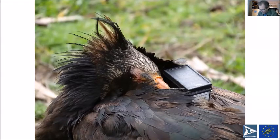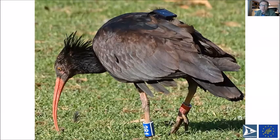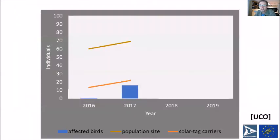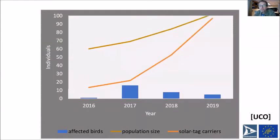Being aware of that, we started to remove the devices from this upper back position and placed it via leg loop harness on the lower back. This brings the device in distance to the eyes when the bird is roosting, and the effect was very obvious. The population was growing and an increasing number were equipped with solar-powered devices, but the number of new cases of opacity decreased, and since 2020 we have no new case.